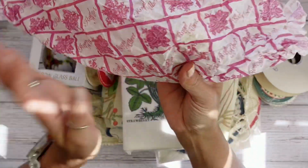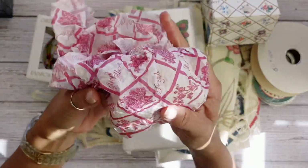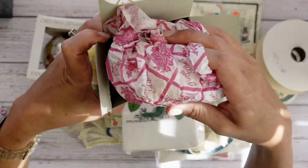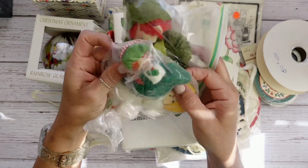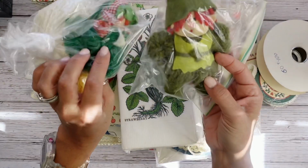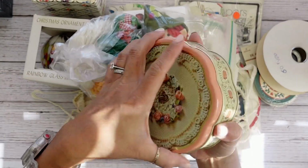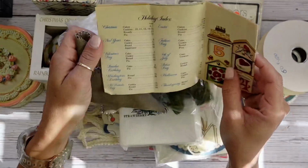I don't know. It's a Royal Albert. I don't know if anybody's ever heard of that. Let me know if you have, and if it is something that might be worth something, I'm not sure. And here are some of those old ornaments. So cute, homemade. Another little trinket box, another tin, that's what it's called.